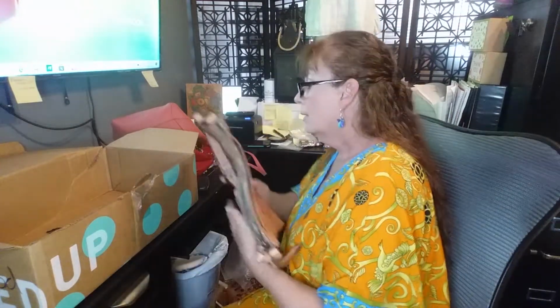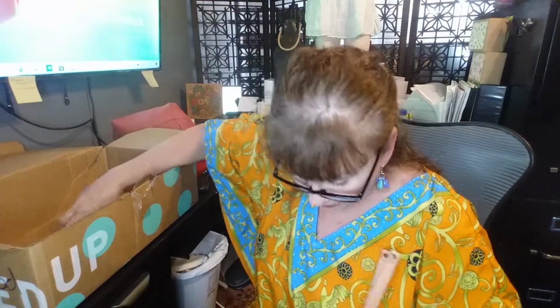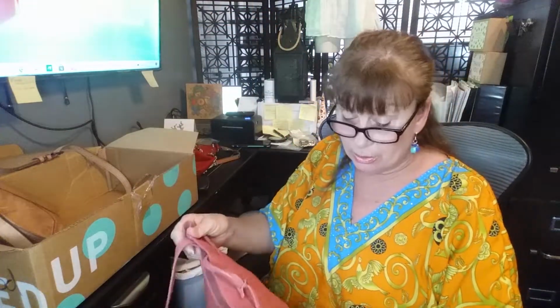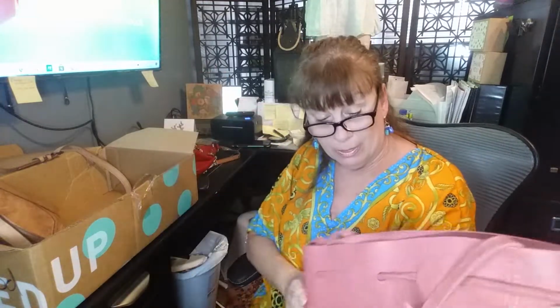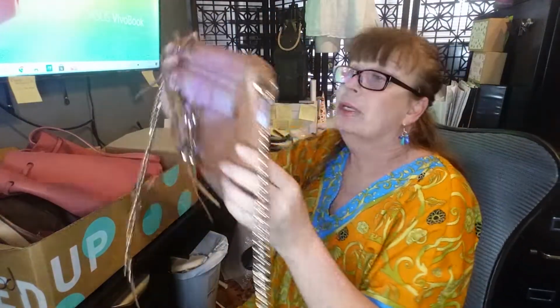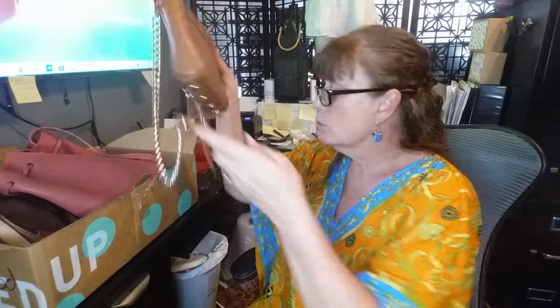Nice. All right. So we've got the Frye. We have this reversible one. I have no idea what it is. I'll have to look it up. Bucket, suede on the inside, pebble leather on the other side. Reversible, very nice. Adjustable strap. The Rebecca Minkoff that's going to probably need the most work in this box. And not that much at that, but most.